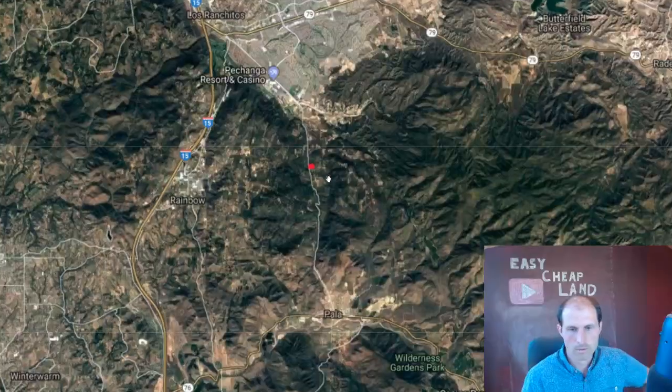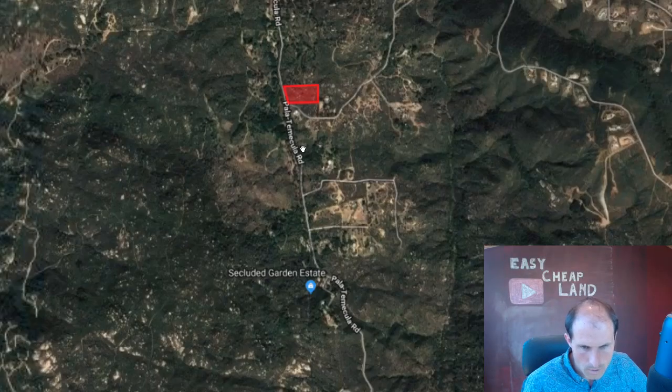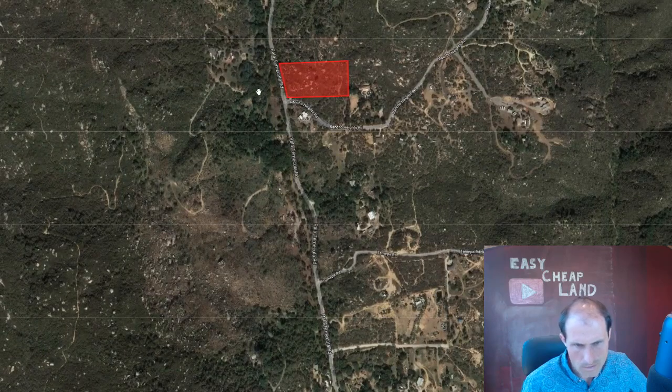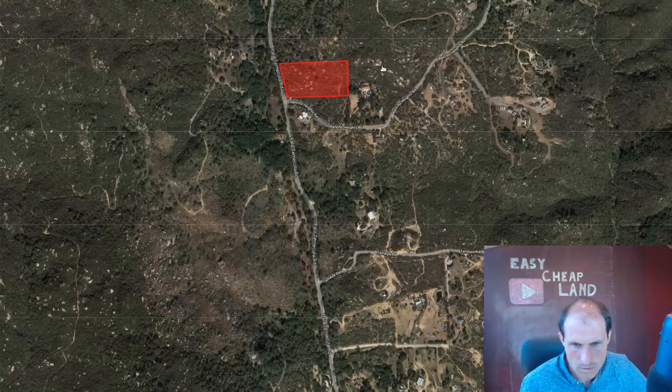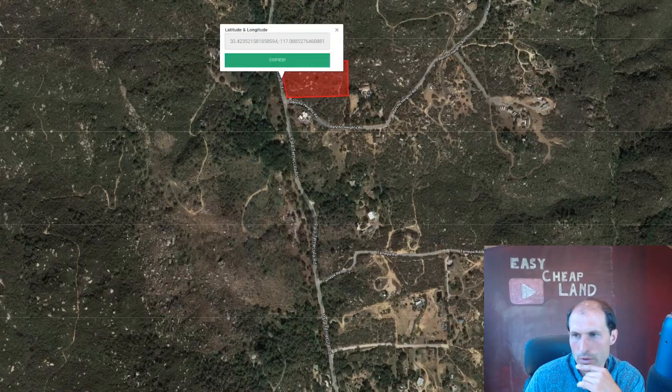This stuff came in. Excuse me. It's not the same one, is it? No. Because the other one had a road on this side. This one's got a road on that side. I think we can do street view.